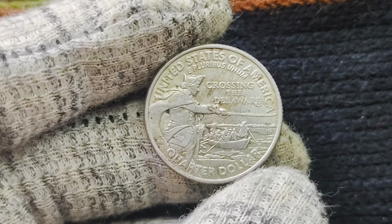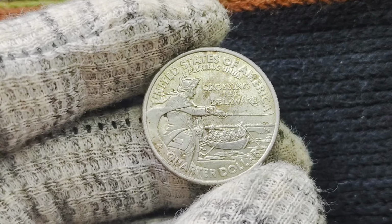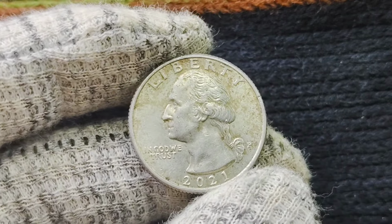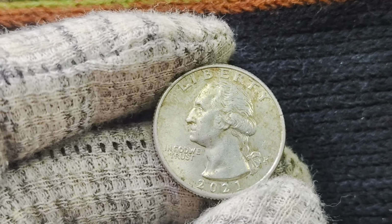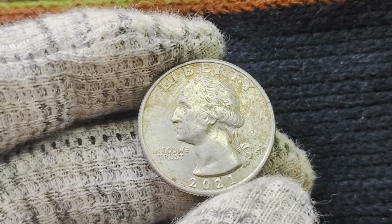The double die quarters from 2021 with a P Mint mark can be worth significantly more than their face value, sometimes even reaching hundreds, thousands, or even millions of dollars in certain cases. A few examples of these coins have sold for astronomical amounts in auctions due to their rarity and condition.